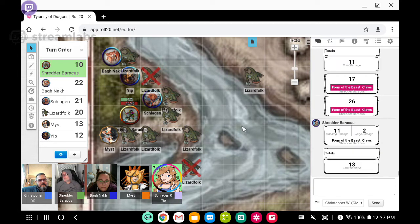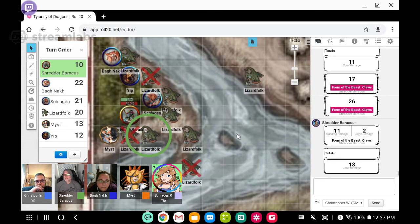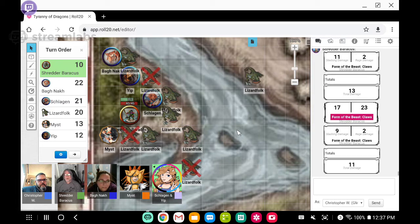26 to hit, yes. 13 more points. Okay, and this guy goes down to your savage claw attacks. Second attack, well, that's kind of loaded and for the catch up. No problem. 23 to hit, yes. 11 points. Yes. Second claw, same attack. Dang.